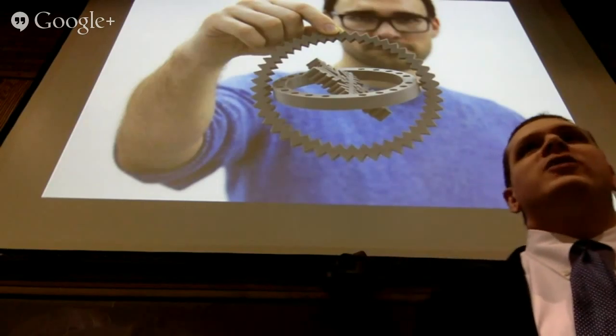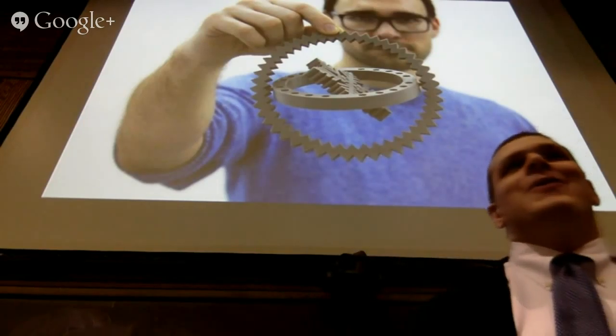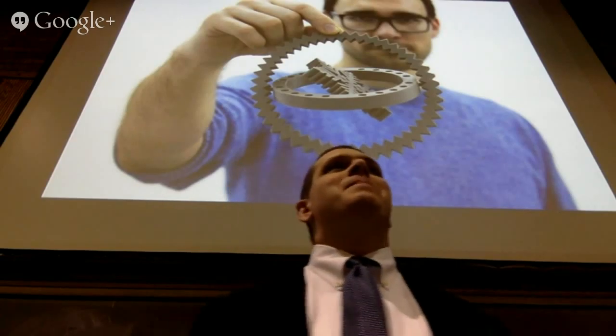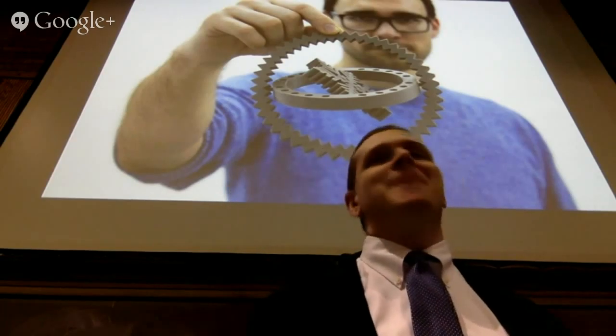So with this new technology of 3D printing, what do you think the first thing people would want to do would be? Make Yodas? Make bobsleds? No, what do people want to make?